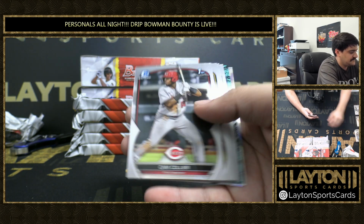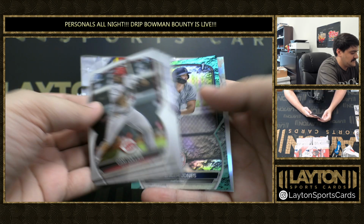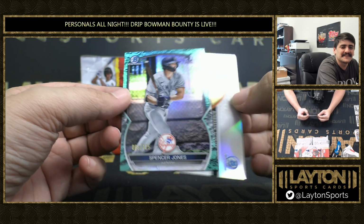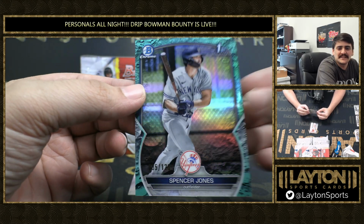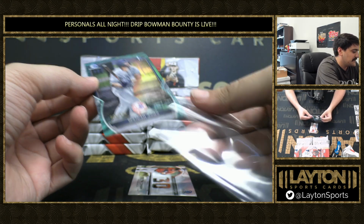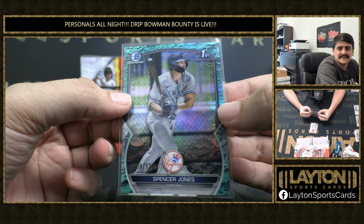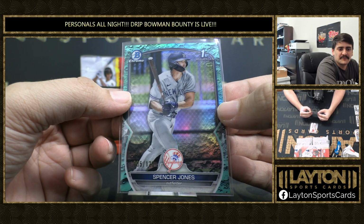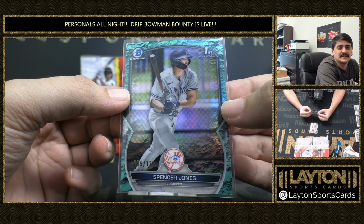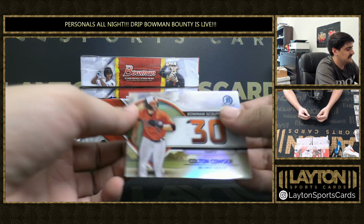And our chromes. Cam Collier first on the chrome. And we got a Spencer Jones to 125 on the lunar crater, I believe. Aqua lunar crater. Very nice hit there, man. Spencer Jones to 125. Can mag that one for you, Jeffery. He's the top Yankees prospect in this product. Spencer Jones and Drew Jones. Very nice first two packs, man.